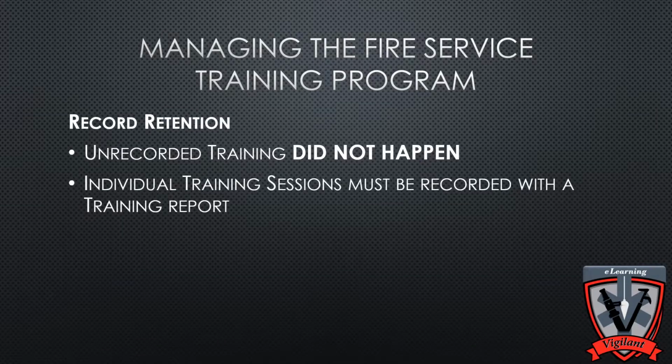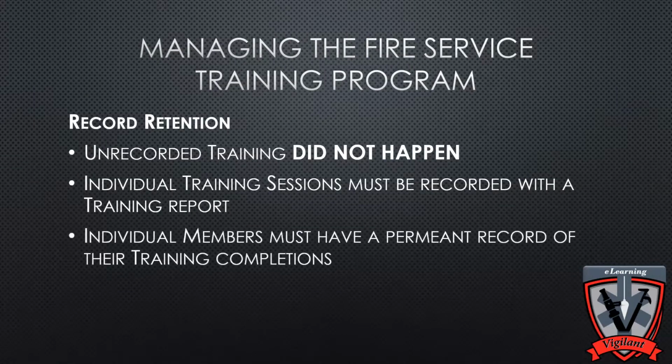We record those with a training report, and the training report is going to say exactly what we did, what objectives were met during that training, and who was attending that training. We're also going to have to take individual training records of our individual members and create permanent records for them. We want to put in those training records all the training that they have completed. That includes their initial training as well as their annual in-service training and any external training they have done outside of the fire department itself.